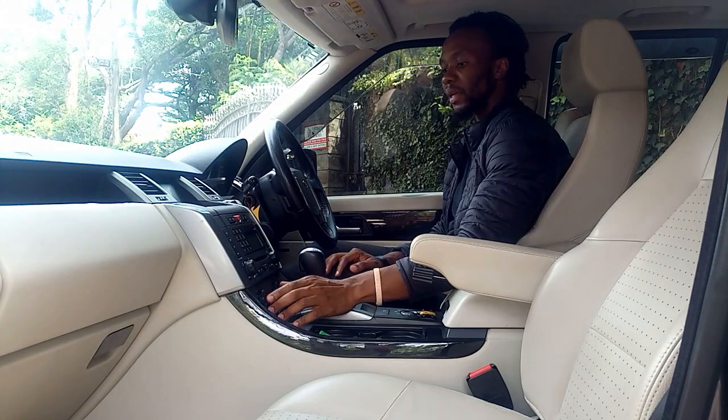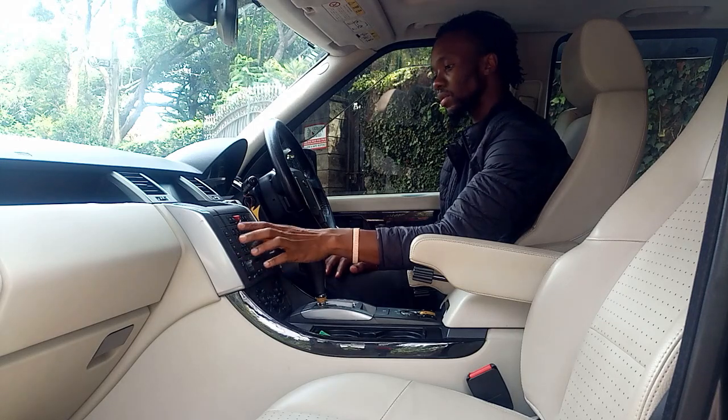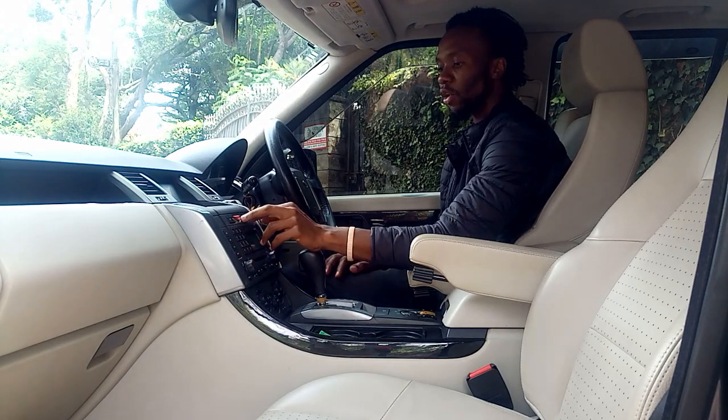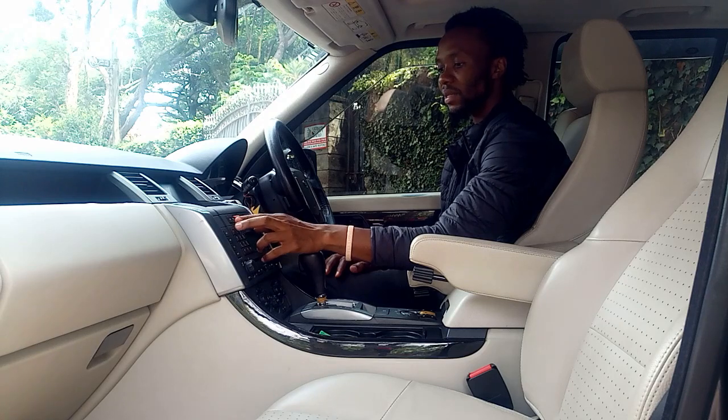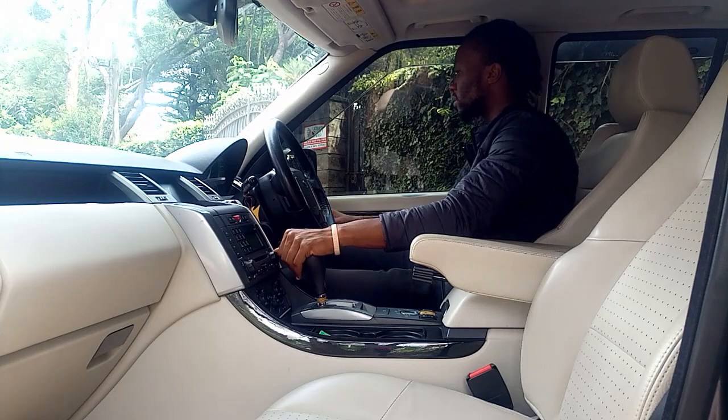The infotainment is easy to use, but if you've noticed, I don't go through much of that because I know there's nothing much we use them for here in Kenya, other than playing our personal music and streaming radio stations.